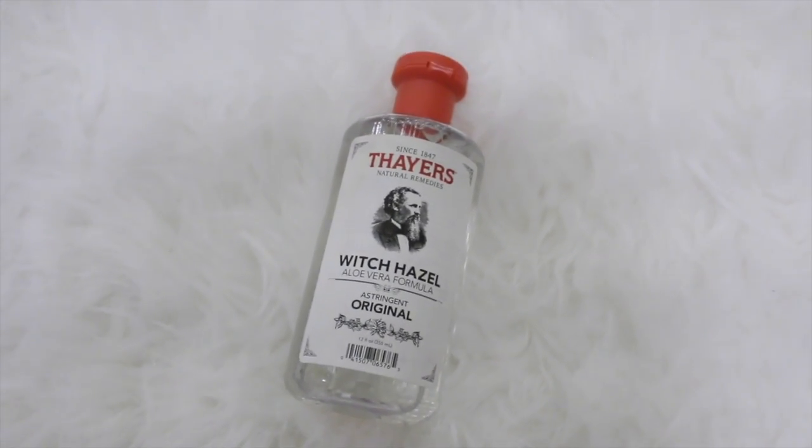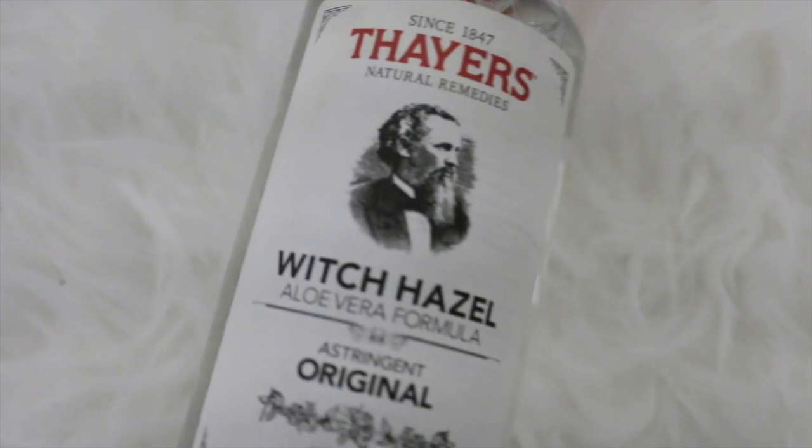My next fall favorite is this Thayers Natural Remedy Witch Hazel with aloe vera formula. It's kind of like a toner. To me, that's what I use it for. After I shower or after I wash my face, I'll just use a cotton pad, put the solution onto the cotton pad and spread it around my face, and it just keeps the skin very hydrated. It says it gently cleanses and softens all types of skin. Witch hazel is a very good remedy that's been used for a long time. It says 1847, so back in the day. So I really like this.